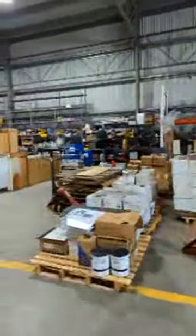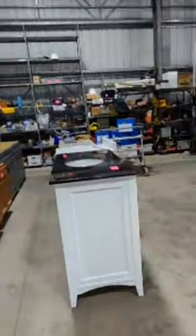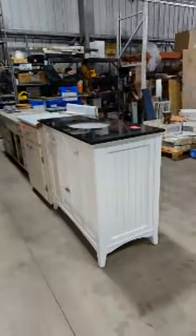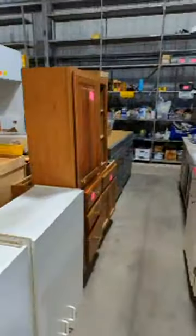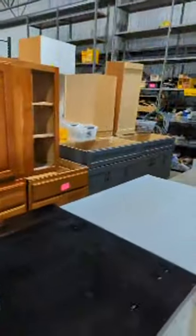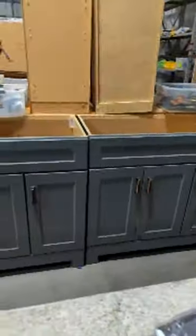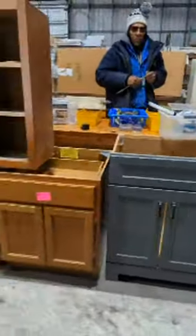We have a small inventory of cabinets at the moment. The last time I did a live down here, there were two very large bathroom vanities. They're gone. Those are nice cabinets.